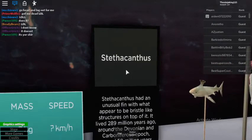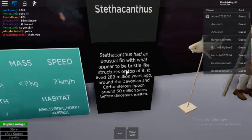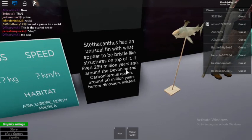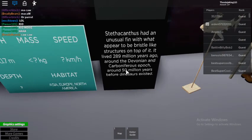Stethacanthus had an unusual fin with what appeared to be a bristle-like structure on top of it. It lived 289 million years ago around the Carboniferous epoch, around 50 million years before dinosaurs existed.